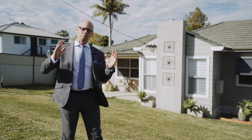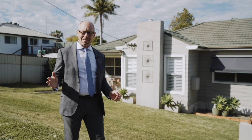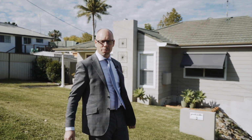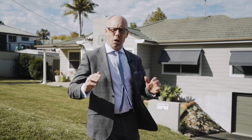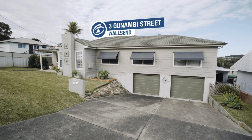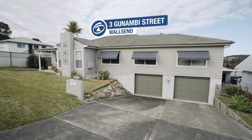If you've been searching for the perfect home with that wow factor, then ladies and gentlemen, I've just listed you the house of your dreams. Side street location, close to everything, shops, schools, transport, everything's walking distance. This is a lovingly cared for home. I'm Troy Duncan, Principal of First National Open Quarry, and welcome to 3 Gunambi Street, Wallsend.